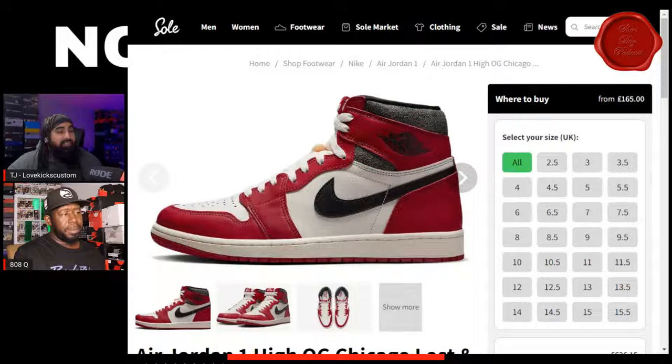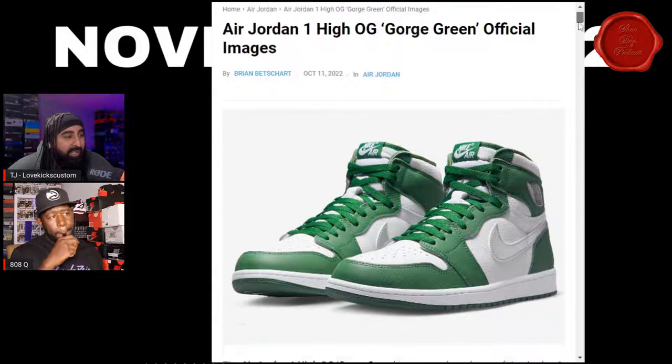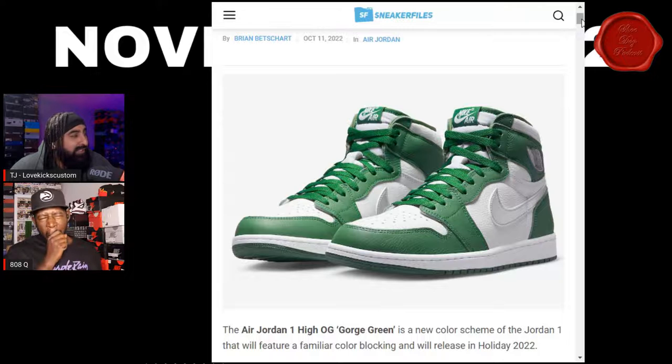All right, cool. So shall I give you some more information on some more sneakers coming out for mine? Yeah. Apparently, you guys in the States are looking to get the Gorge Greens. This is for the UK and EU. It looks like it's going to be December time, but this is coming out on the 26th of November for the guys in the States. So watch out for that if you're looking for it.